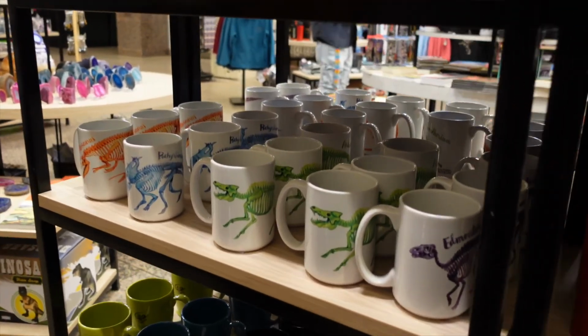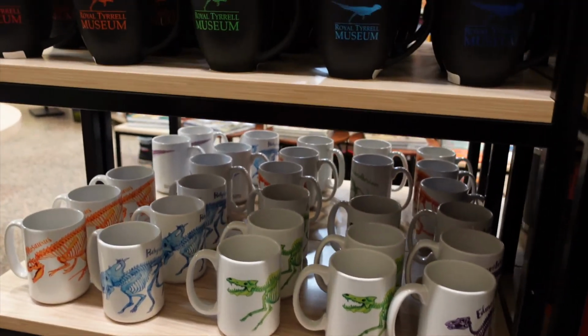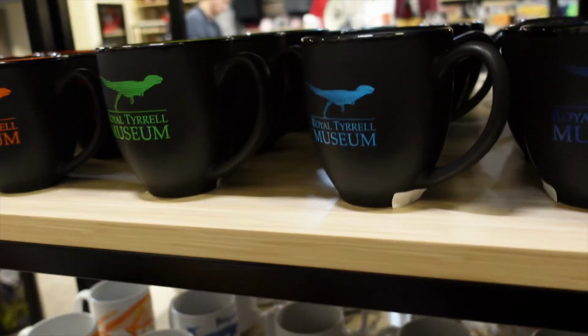See, there's these mugs too. It says the doctor's name, but this has the museum on it. So, how much was the mug? I think it was $15.95. Oh, okay. They have these mugs, and that's available on the website.